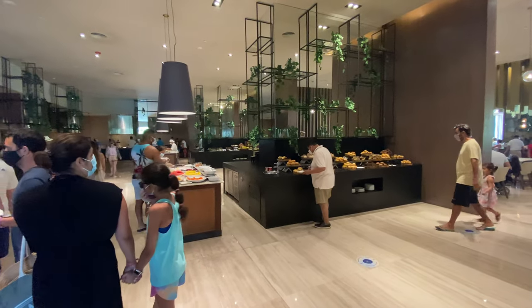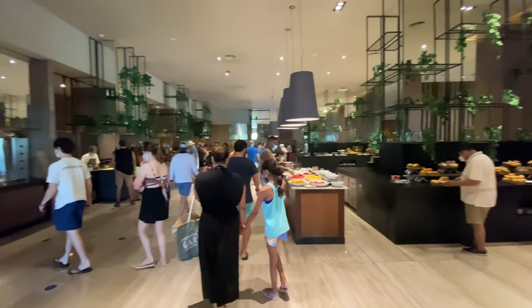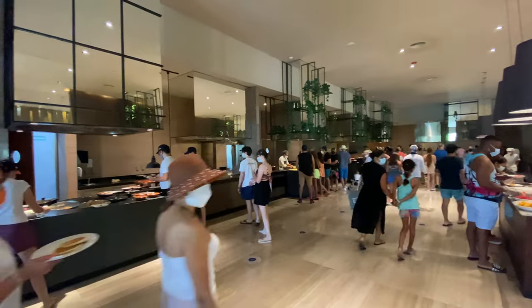The buffet features pretty much everything you could want. During breakfast, we tip back several mimosas pretty much daily.